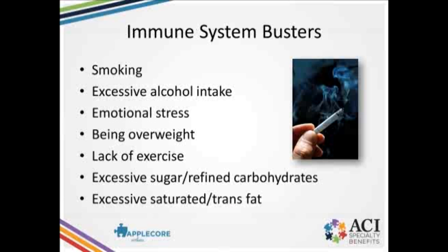So what are some lifestyle factors that may inhibit our immune system? Smoking. It is a major cause of decreased immune function. This is because our innate immune system provides us with certain mechanisms to keep foreign invaders out, such as mucous membranes and other protective cells. And smoking damages these mechanisms. It also depresses antibodies and can actually cause the immune system to attack its own lung tissue.